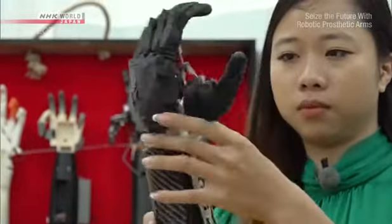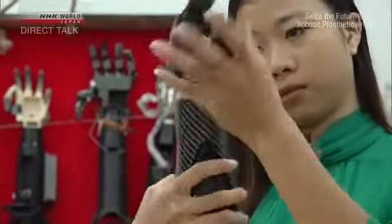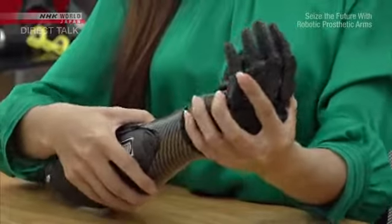Vietnam has many problems, such as a lack of social support for people with disabilities. Ha also says that there are many hurdles in the development of the prosthetic arm.